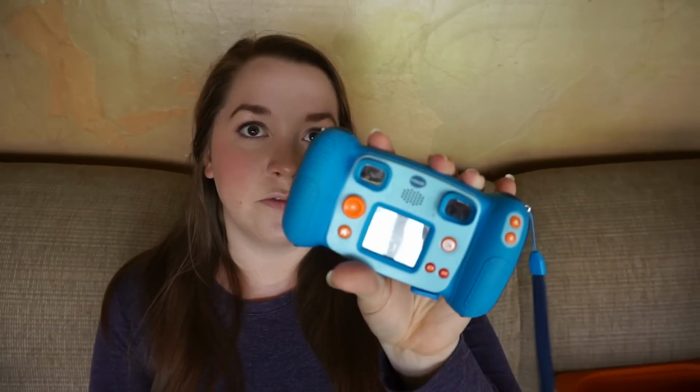And again, it is super durable. As you can see, this thing gets dropped a lot, not even on purpose. It just gets dropped, and it's done super well. Absolutely no problem with it. The batteries are on either side right here, and it doesn't actually have a viewfinder or anything, but it does have this little screen.